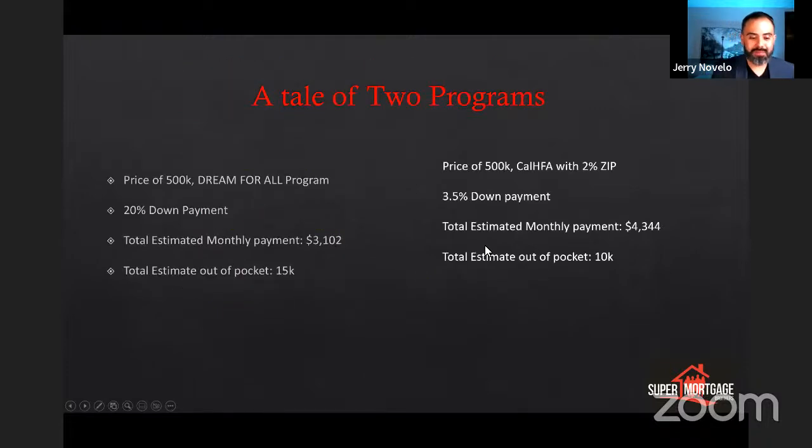Cool. So, a tale of two programs. Like I said, the Dream for All program was a 20% down payment assistance program that the state of California came out with, where they were helping home buyers with up to 20% for the down payment or closing costs for their house. So here we have just two very basic examples of two different CalHFA products.